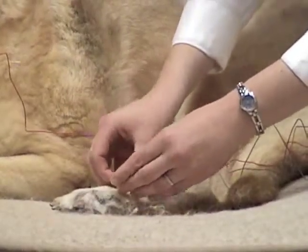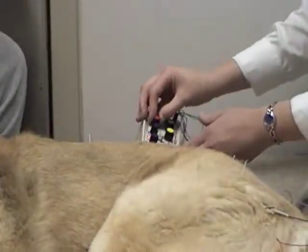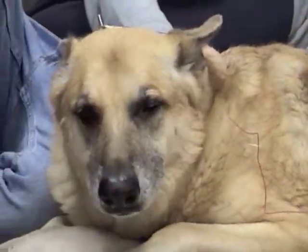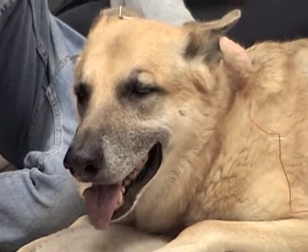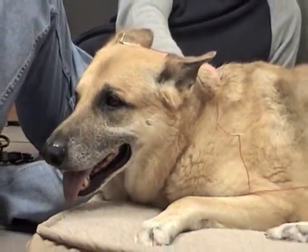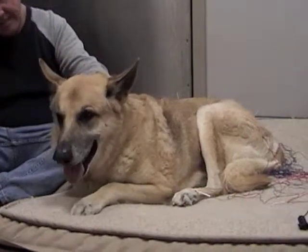What I want to do is turn the unit up just to the point where the pet tells me that they're feeling the stimulus, but not where they're going to be uncomfortable. So I'm going to slowly turn these on, and I start out with a lower frequency. That frequency releases more of the endorphins and helps them feel better, and then I go to a higher frequency that produces more of the long-term opioids and also serotonin. So he's going to sit for about 5-10 more minutes, and then we'll take out the needles and he'll be done.